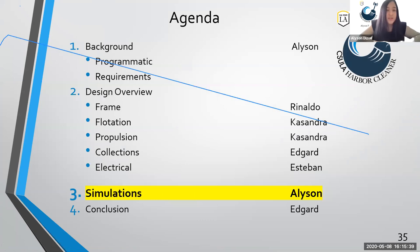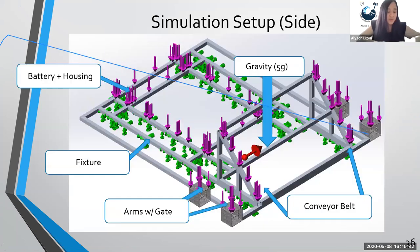Thank you, Esteban. I'll talk about the simulations. Next slide, please. A finite element analysis was run on the frame to predict the stresses and the deflections the frame would experience after a number of applied forces. By setting up a static simulation on SOLIDWORKS, fixtures labeled in green were applied where the barrels are placed with respect to the frame. Then, forces such as the weight of the batteries, arms, and conveyor belt were applied. Lastly, a gravitational load of 5 G's was applied to mimic either the 15 miles per hour winds or the 3 to 5 foot waves crashing into the vessel.